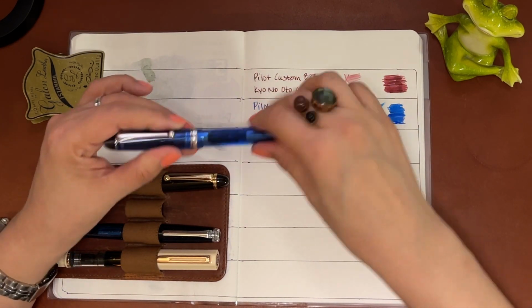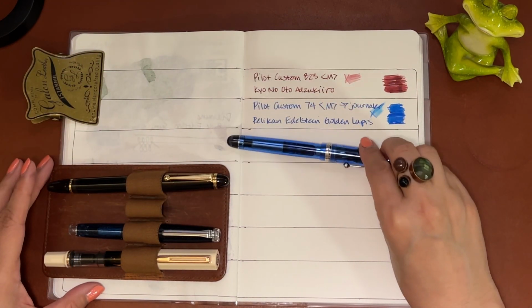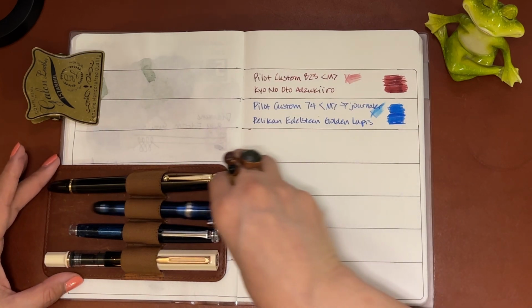And that's the Pilot Custom 74 in a journaler nib, inked with Pelikan Edelstein Golden Lapis.